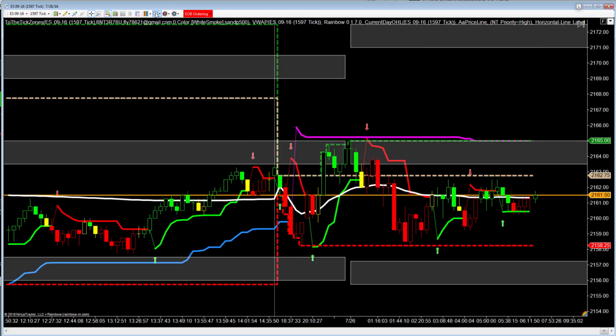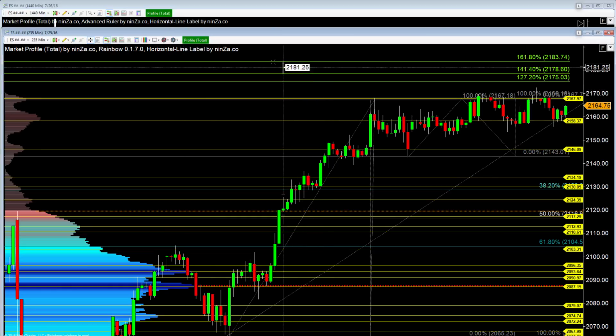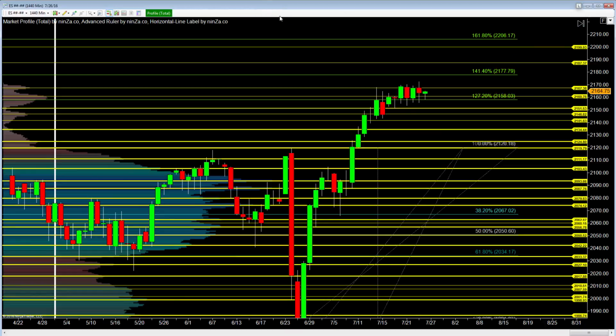So now let's take a look at market profile for just a second. All right. As we take a look at this, that's the 35 minutes. Look at the overall. As you can see, we're really just consolidating the last 4 or 5 days as we're making this consolidation right here. We're currently at the 64.75 area. Still haven't crossed below right here at the 127.2 extension. So we're holding that still.